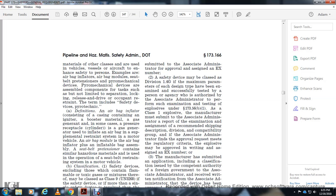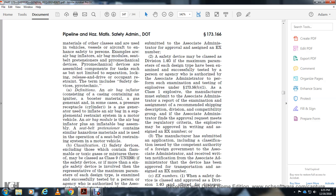The manufacturer must submit to the Associated Administrator the signed examination report with the recommendation, including the description of the device and the compatibility group. If the Associated Administrator finds the request meets the regulatory criteria, the explosive may be approved in writing with an associated EX number. The manufacturer's submitted application includes the classification issued by the competent authority of foreign governments. The Associated Administrator will send written notification of the device that has been approved for transportation, signed with the EX number.